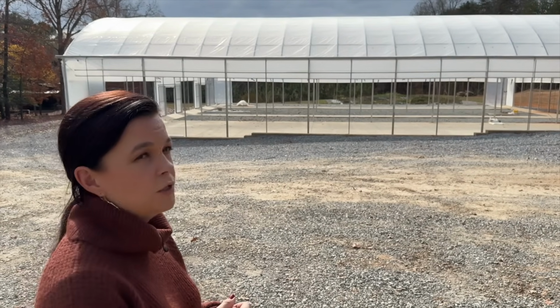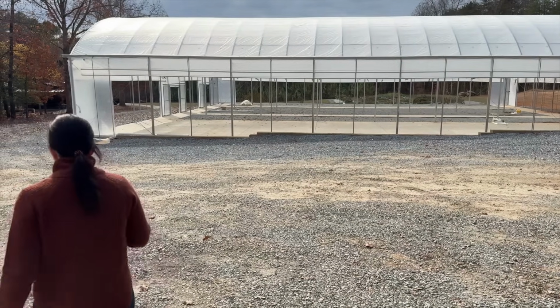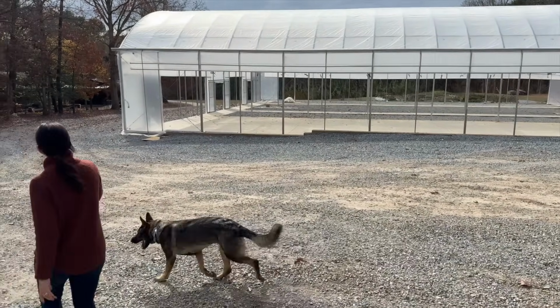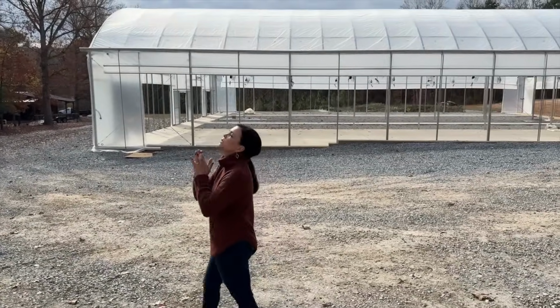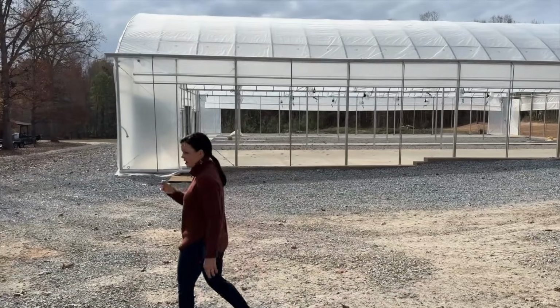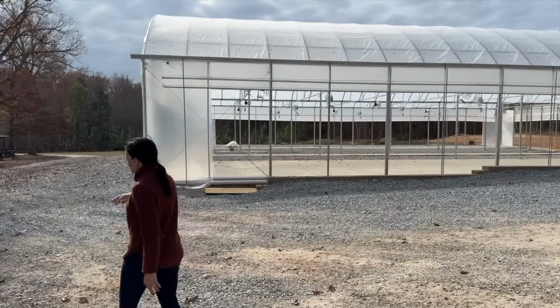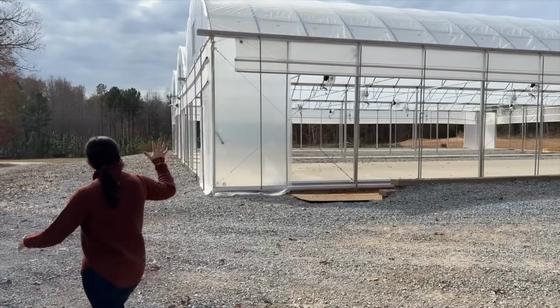So this is the Super Arch. It is a gutter connected greenhouse. We'll walk over here. As long as the weather holds, we're supposed to get some rain. Oh, please, Lord, let us get rain. So as long as it doesn't start raining this afternoon, Jerry can throw the drone up, because you really got to see it from the top, right? So you can see it, and he will show you all that.